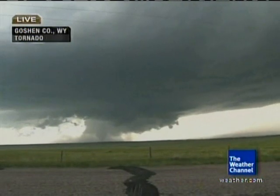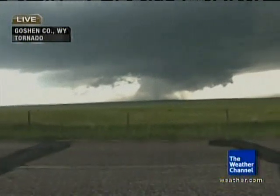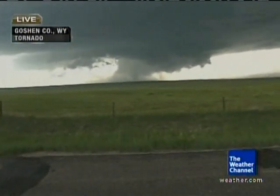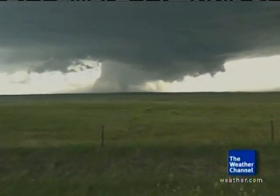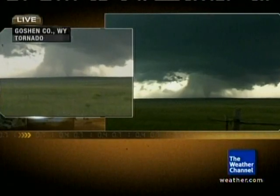Up the street farther north so they can get an entire picture of the storm. But right now, obviously, an incredible storm, Dr. Forbes. This has been on the ground for some time now, and a large wedge tornado, you say, probably has significant width to it. Absolutely, and it's just a classic.